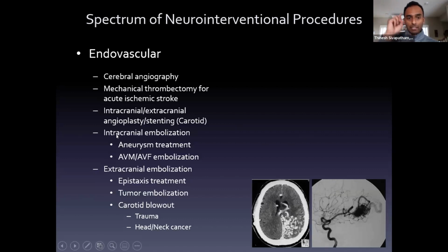We can do that again in the brain. We can also do that outside of the brain for different disease processes. One is epistaxis, which is the medical term for nosebleed. We probably all have had nosebleeds. For the most part, we squeeze your nose and it probably stops. Some nosebleeds are so bad that you can't get that to stop at home.